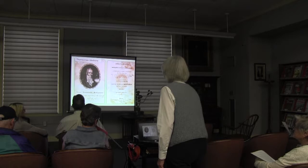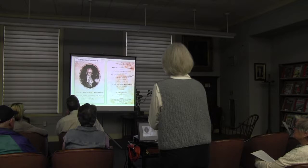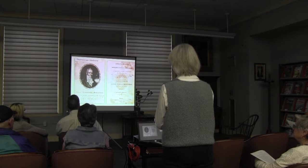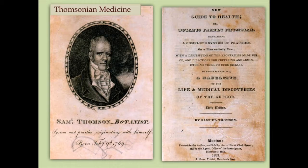So, moving away from purchased medicines to advice to home people, like Mrs. Child, there were other writers of advice books on how to make your own medicines. One who became a real celebrity in his day was Samuel Thompson, spelled without a P, T-H-O-M-S-O-N. Samuel Thompson was a New Englander, and he's quite a character. He wrote his book, The New Guide to Health.